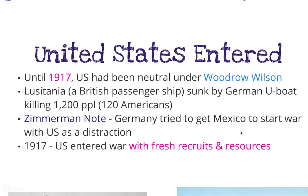So there will be a British passenger ship that has 1,200 people on it, and most of them are British, but there are 120 Americans. And the U-boats during this time are German U-boats. They're in the Atlantic Ocean, and what they do is they shoot and blow up ships and sink them. U-boats are submarines, okay? They're the early version of a submarine, and like I told you in our previous video, the Germans have very advanced technology during this time. So the German U-boat blows up the Lusitania.